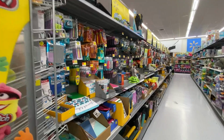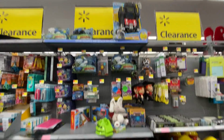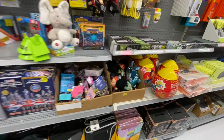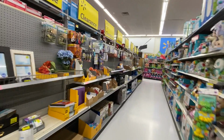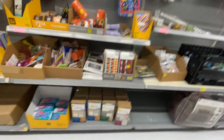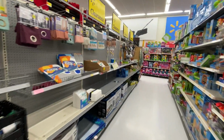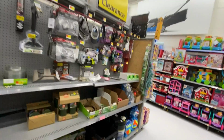All right, here we are in the clearance section, and there's actually not a lot of toys, believe it or not. Just these weird things. Oh, that Ryan YouTube guy. Let me see, anything else? There are usually a lot more toys in this clearance section, and I'm not seeing anything. It looks like they're turning into a stationary section. Interesting. All right, let's keep looking.